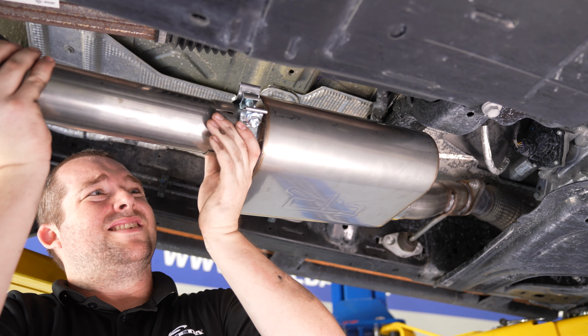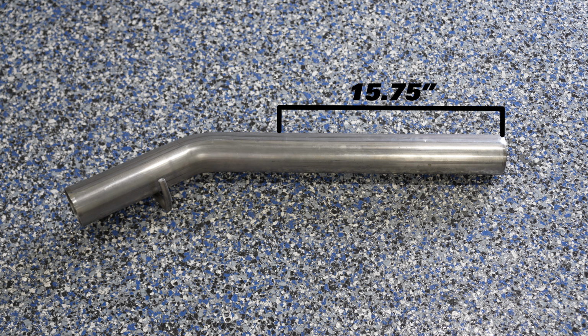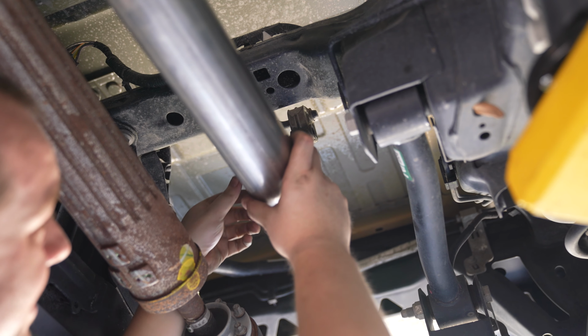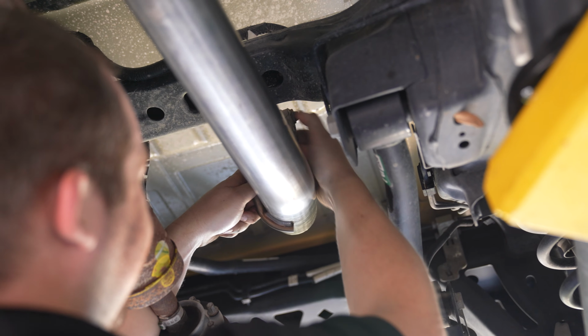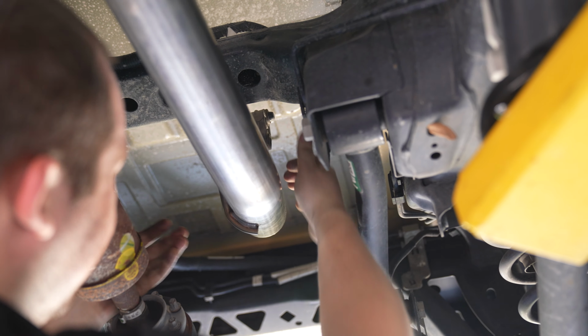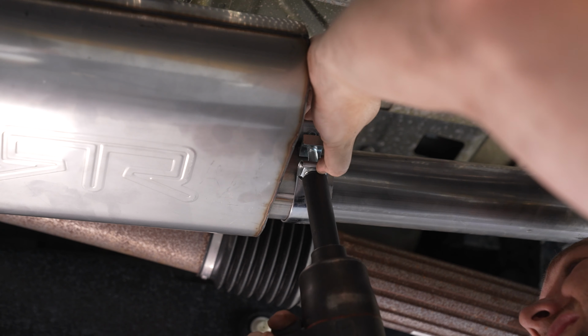Then grab another clamp and the B pipe, or the longest in the kit, and put it up into place. If you're installing on a two-door Bronco, measure 15¾ inch and cut approximately as shown here. Once the B pipe is in place and connected to the muffler, get the other side onto the hanger. Now that the exhaust is properly held up, we can begin to tighten the clamps.